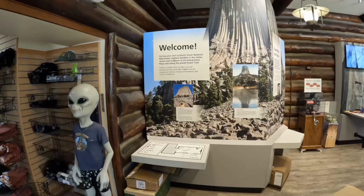I'm out here at Devil's Tower National Monument. Most scientists agree it was formed by magma pushing through rock layers 50 to 60 million years ago. It's unlike anything else I've seen in the West and definitely an incredible sight to see. Let's go check it out.